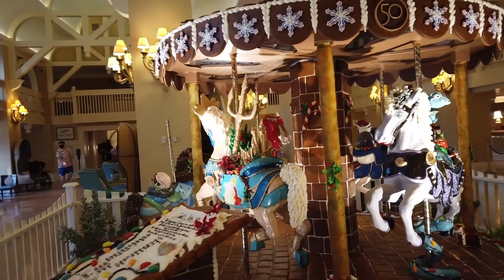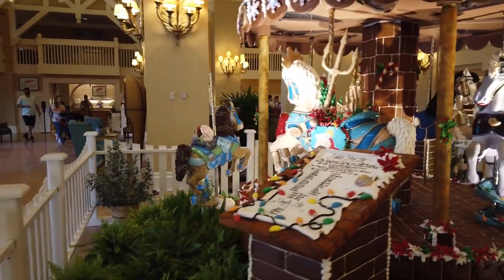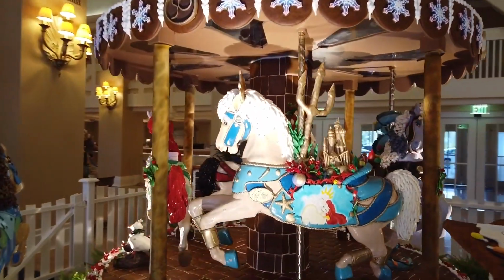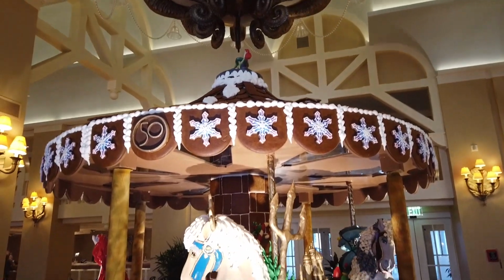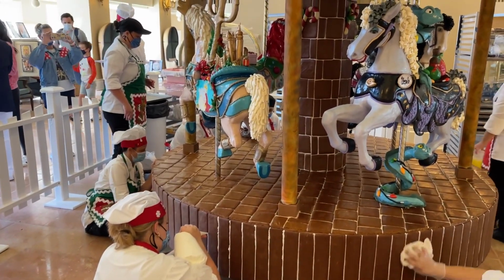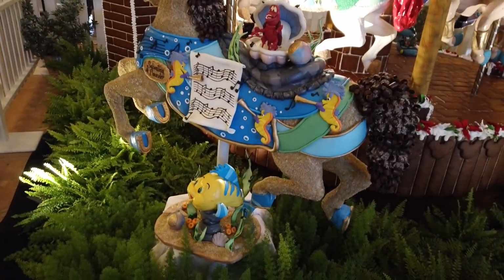And then last but not least, you've got King Triton over here. And then Sebastian has one on the other side. These are so cool. The detail in this is incredible. And it's got, look up at the top, it's got the little 50th decal on it, and then Ariel's all the way up at the top as well. I was actually here this morning and I saw them installing it, literally attaching the shingles piece by piece with frosting. Absolutely amazing. Here's Sebastian and Flounder's horse.